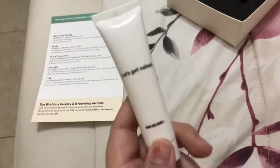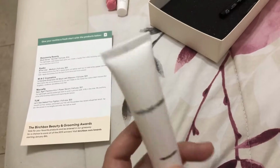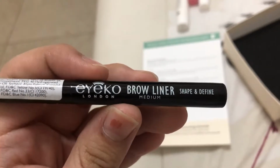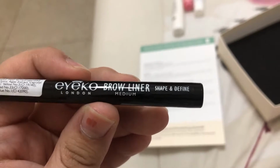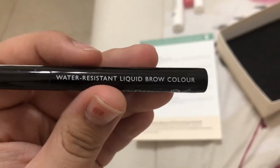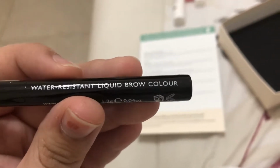I'll probably do another video reviewing my Birchbox samples and see how I liked all these things. Okay, so next we've got this. It's a brow liner in the color medium, shape and define, and it's a water resistant liquid brow color. So let's read about this one.